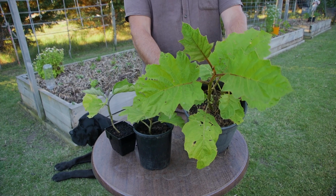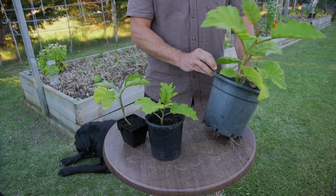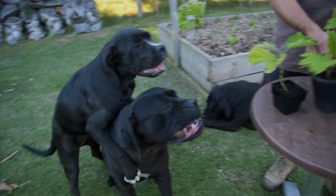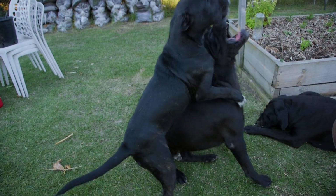They're ideal in the east coast of Australia, sort of Queensland and New South Wales, and I dare say they are probably classed as a weed or one of these variants. But these plants here, well, they're everywhere.